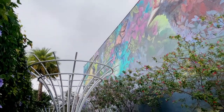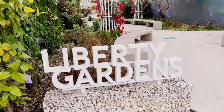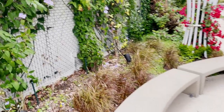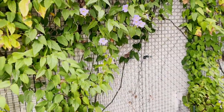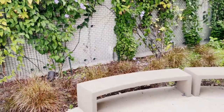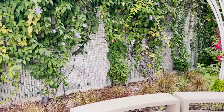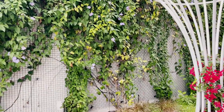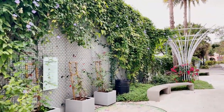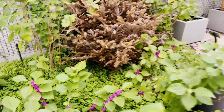2019, and known as Liberty Gardens. Some beautiful flowers there. So you see the mural on that wall. This is what they call a living mural. So it's a grid with vines, and it's actually a mural of natural beauty. Made that up, but there is a sign there that alludes to that. See, somebody thought they could.